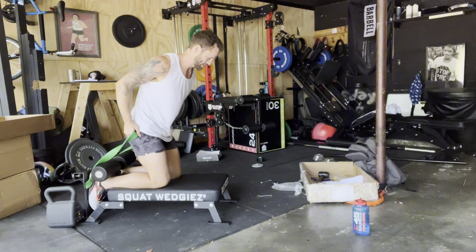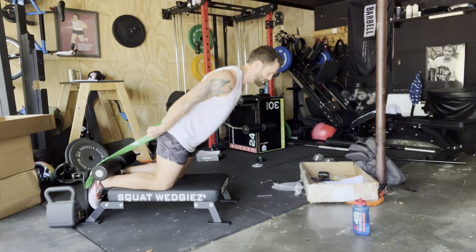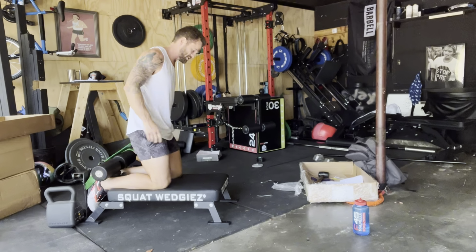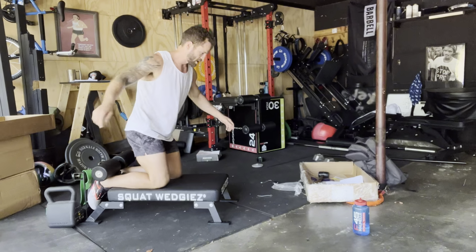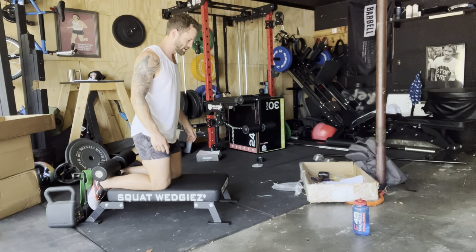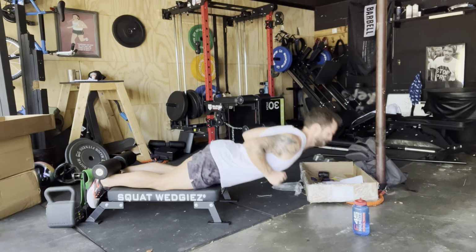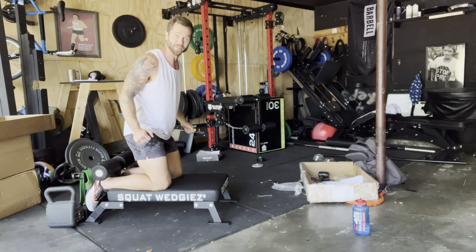Oh yeah. Get wedged in here good for the wedgie. Oh yeah. I think I can do it. No assistance. Nordic curl. Come on, Ben. Be a man. Here we go. Let's go! Guys, these are harder than they look.